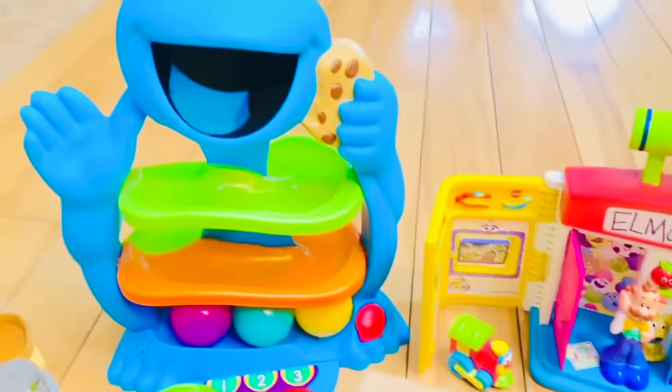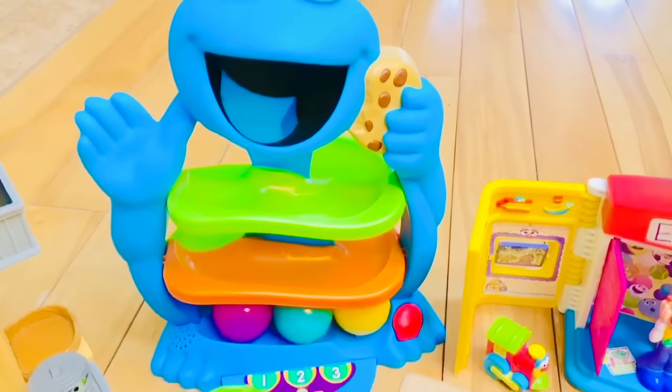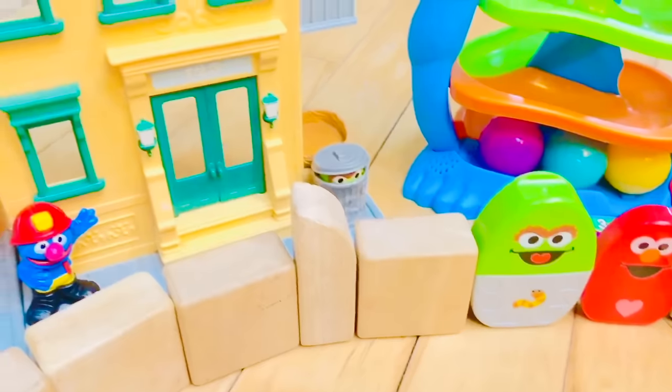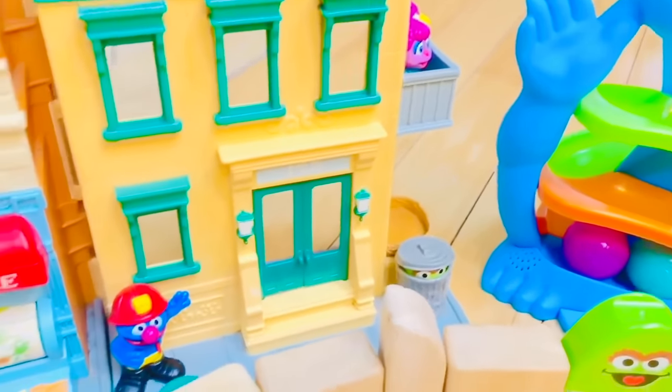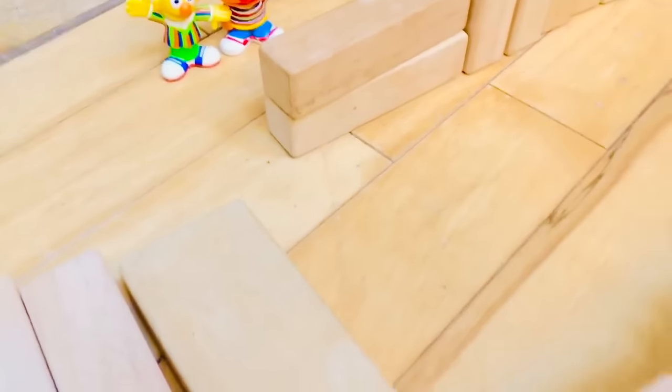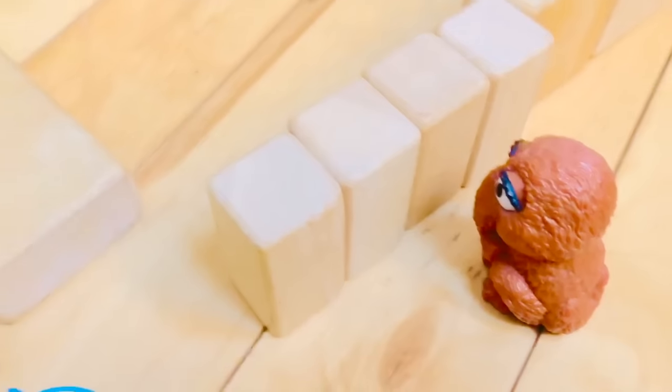Oh, there's our Cookie Monster ball run. And there are some nesting eggs. And there are some of our special friends that are cheering Elmo on. And then at the very end, we have Bert and Ernie, Snuffleupagus, and the Count in the Sesame Street 123 school bus.